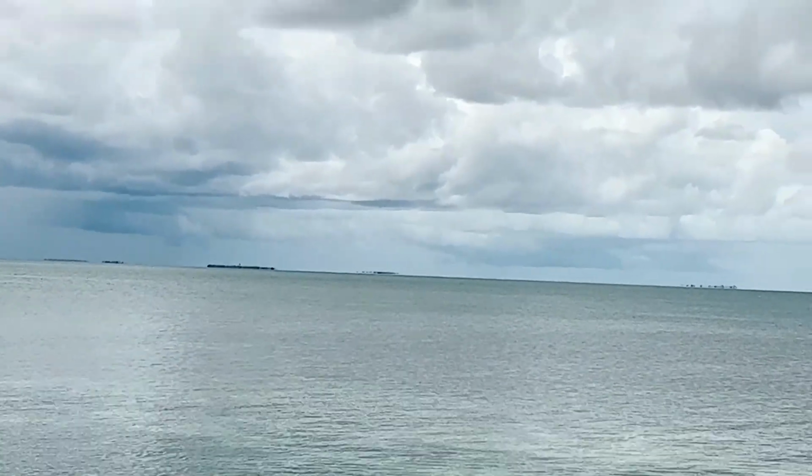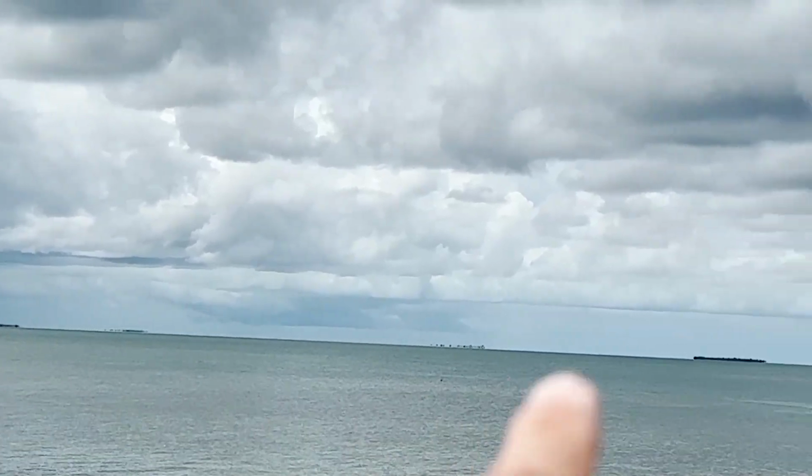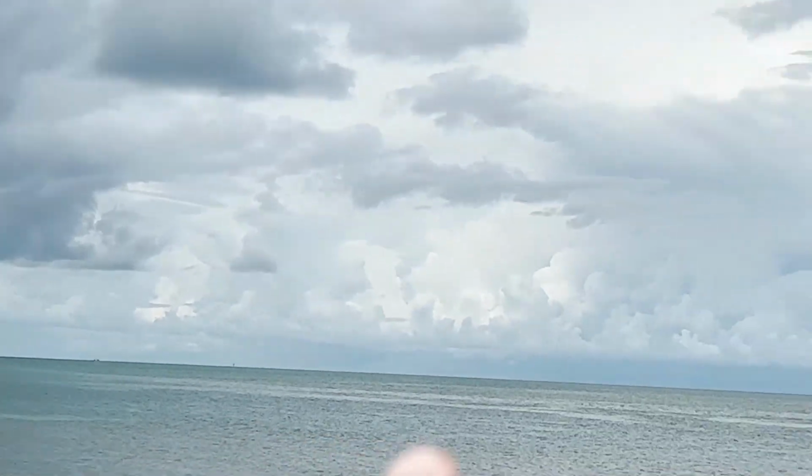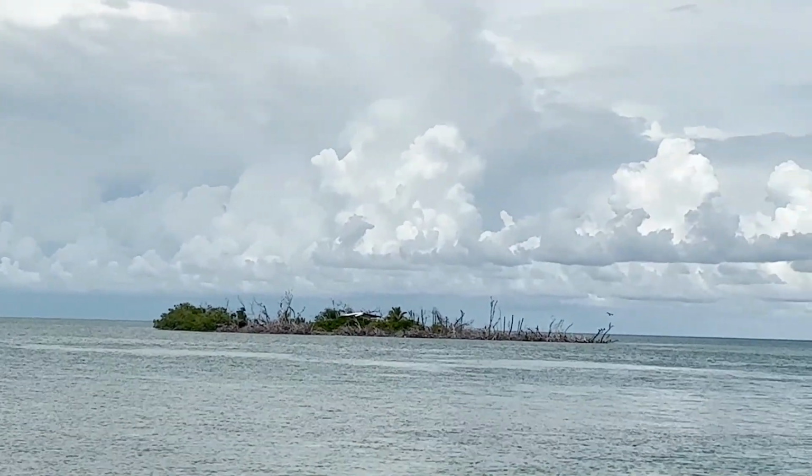See islands all the way off in the distance there. And this one obviously is. The water's crazy clear here too.